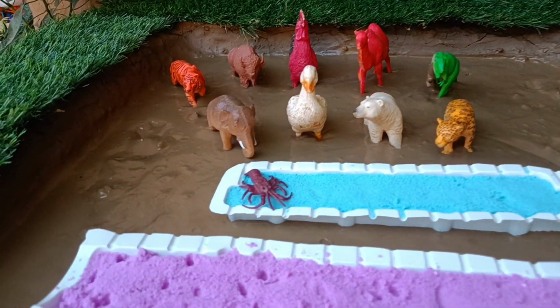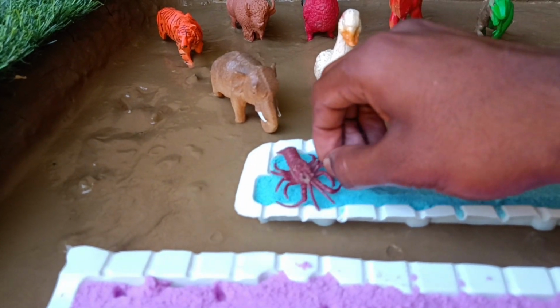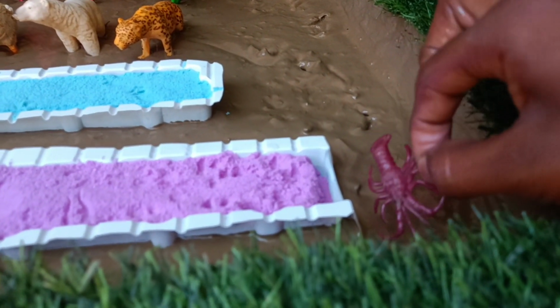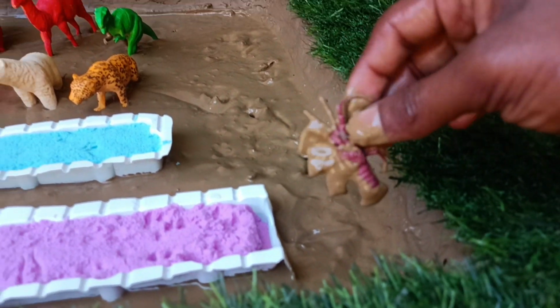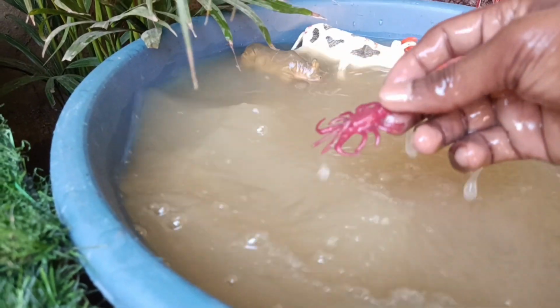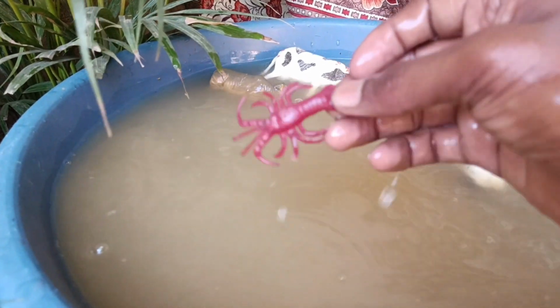The next sea animal you have is the lobster. It can also lie in the mud. Lobsters can regenerate lost limbs, and they have a strong sense of smell, which they use to detect food and predators.